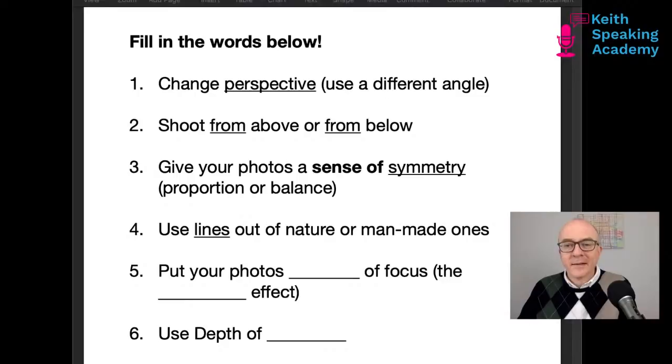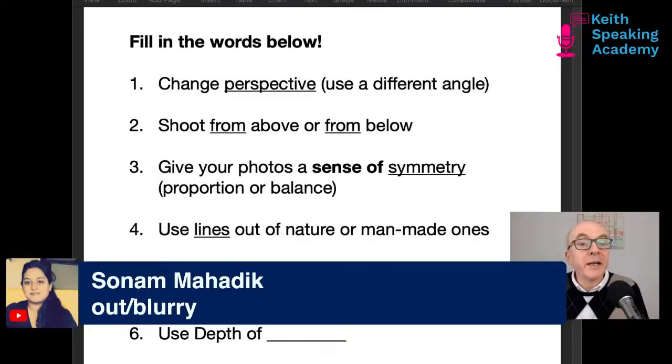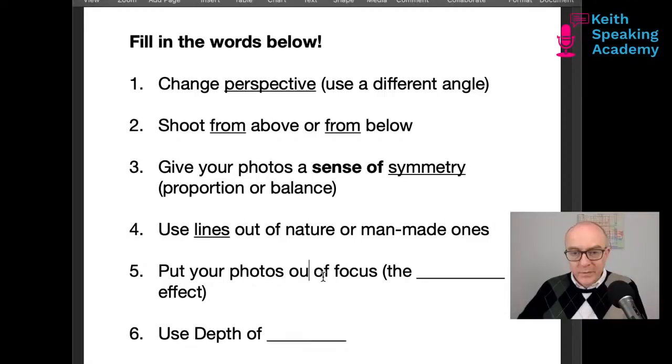Here we go. Sonam, I was going to share yours because you got it right. Put your photos out, and then blurry. Yeah, great. Thanks, Sonam. Out of focus. So be careful with that. Well, you saw it earlier. Out of focus, right? Spot on.